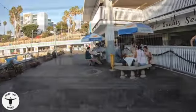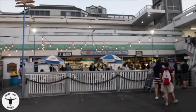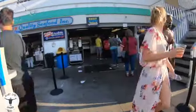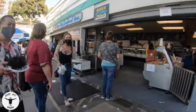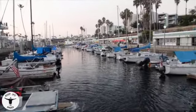This is one of the most popular places on the pier to eat fresh seafood. These boats in the harbor are privately owned.